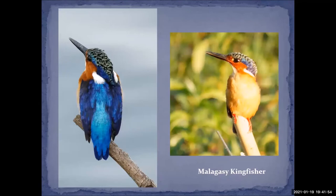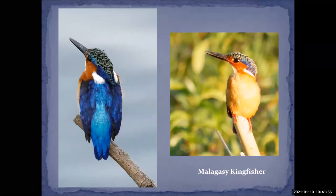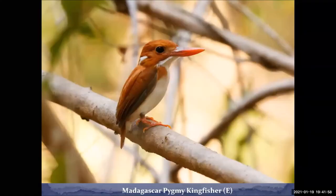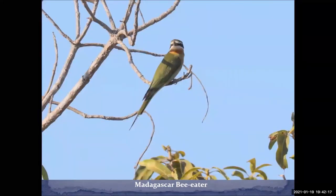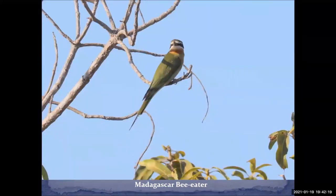Ken's photograph of the Malagasy kingfisher, front and back. I love forest kingfishers because their colors are so unique. So here's an endemic Madagascar pygmy kingfisher, which is found in the forest, feeding mostly on insects, I think, Joe. Madagascar bee-eater, another insect eater.